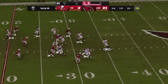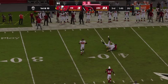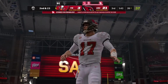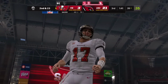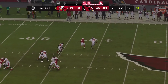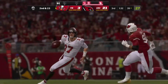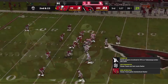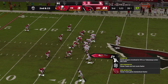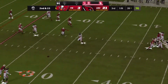1st and 10. From the gun, it's Allen. And he's going to be taken down. Pressure gets there back at the 39-yard line. Aaron Donald with a sack. Well, many times when you talk about mobile quarterbacks, you get the sense that they feel like they can get out of any bad situation. They keep moving around and trying to emulate guys like the Scrambler or the Dodger. Instead, they keep losing yardage and digging themselves a hole that they can't get out of.